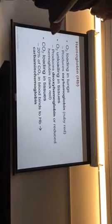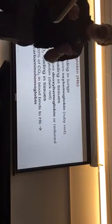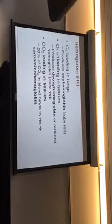But for now, I'll just say, we take the carbon dioxide and we turn it into a polyatomic ion called bicarbonate instead. We complex it with water, and then we turn it into bicarbonate, and we carry it that way. And red blood cells are crucial for doing that. They contain an enzyme called carbonic anhydrase.